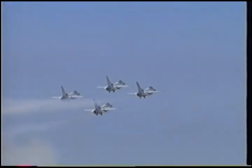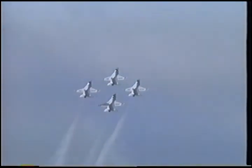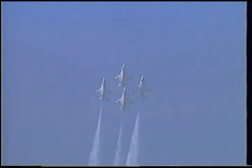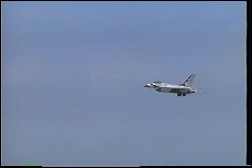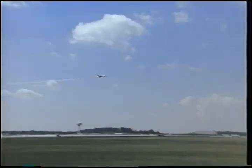And the 1999 United States Air Force Thunderbirds are in the air at Dayton at the United States Air and Trade Show. Jim, for 46 years, the Thunderbirds have been our most visible ambassadors for the United States Air Force, thrilling crowds all over the world. And here's our beautiful picture of the F-16 Fighting Falcon in beautiful paint.